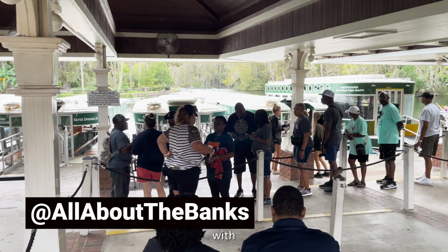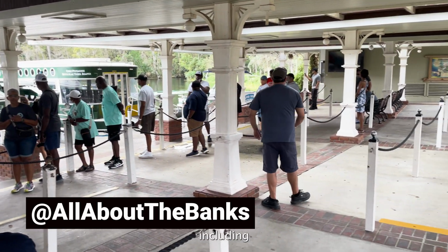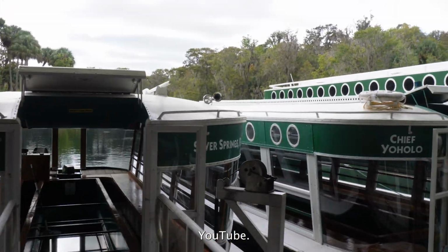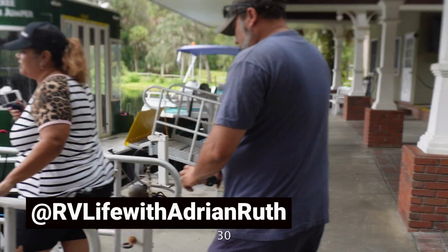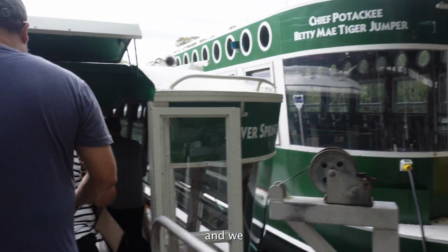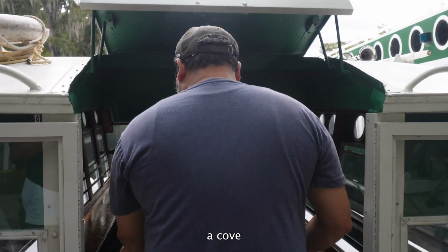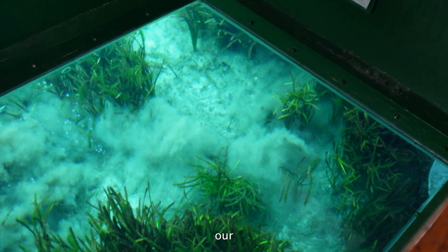We boarded the boat with several other families that came to the Adventure Bandits Bash, including some other content creators from YouTube. Our captain was very enthusiastic for our entire 30-minute journey, even when the boat started malfunctioning and we almost got stuck in a cove. Right before taking off, a manatee swam right beneath our boat.